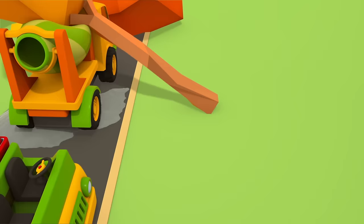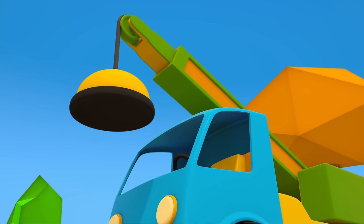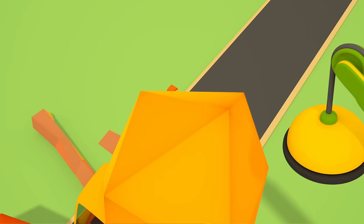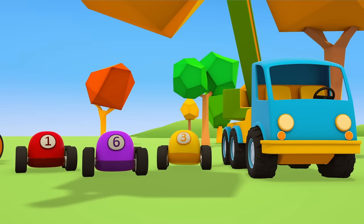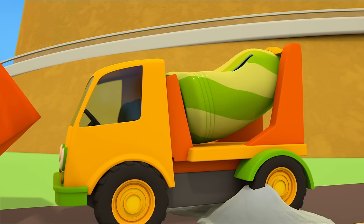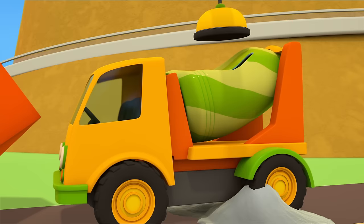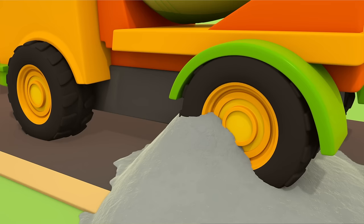Let's saw through the fallen tree. The crane truck will help move it away. The little cars are very happy. There's the crack the concrete mixture leaked out of. The concrete mixer needs to go to the repair shop. Oh no! Even the crane truck can't pull it free from the hardened cement. The excavator's jackhammer should get the job done.